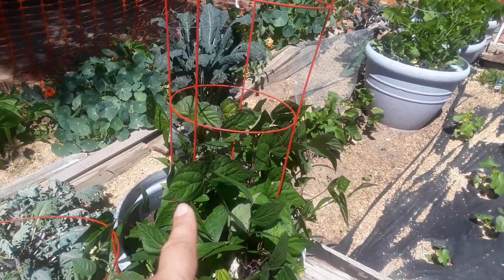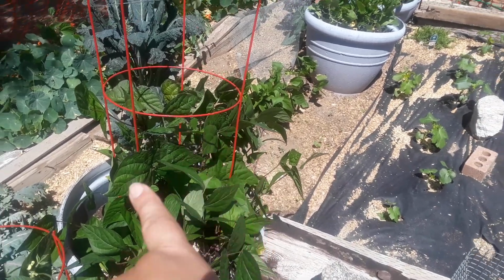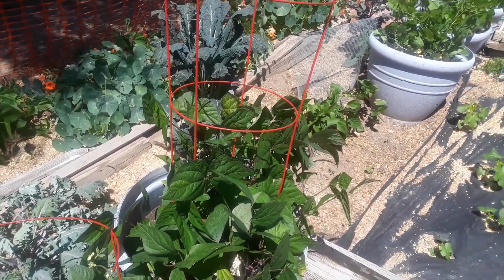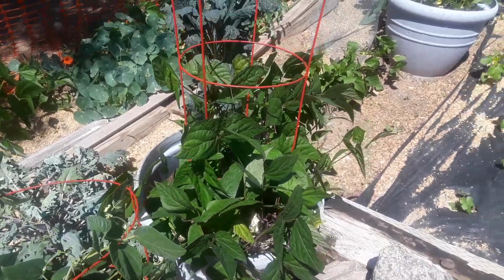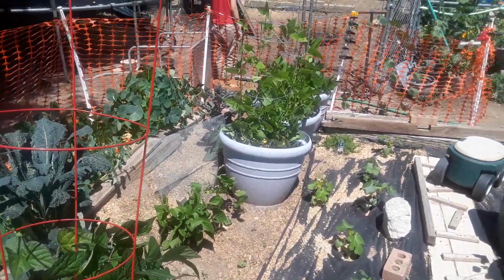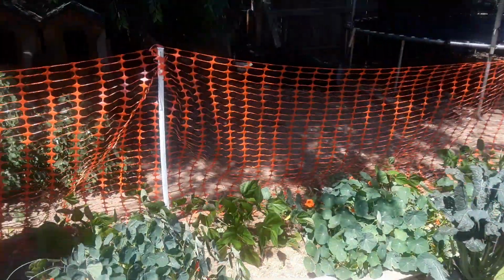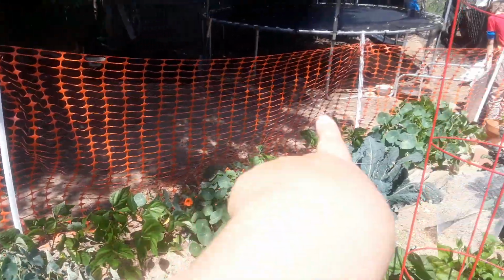All right, so this is the one that we harvested the purple beans from. My favorite bean by far. Definitely going to plant some more of those here in another week. And so these are all beans coming down this way. And then I've got various bush beans coming down this way too.